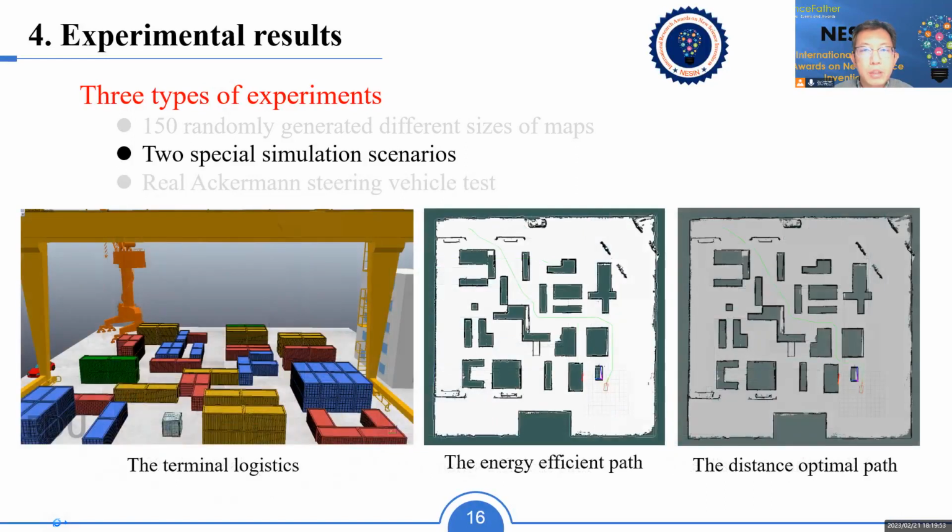In terminal logistics scenarios, the planning simulation results are shown in these three figures. As can be seen, the energy-efficient path tends to bypass dense obstacle groups, which is safer.